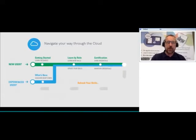Navigating your way through is very clear to the users that adopt a learning subscription. It really starts from the basics and takes you through those role-based skills and then through into certification. Now, once you're certified, as I mentioned earlier, there's new releases coming every sort of 6 months to a year, so you'll then need to update your skills and refresh those, and that takes you back through that path as well.